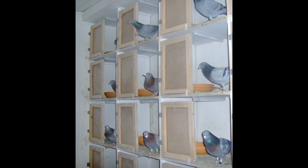The importance of good health in pigeon racing. Ensuring the well-being of your pigeons. Pigeon racing is a sport that requires optimal performance from the racing birds. To achieve success, it is crucial to prioritize the health of your pigeons.